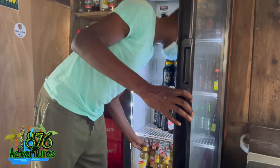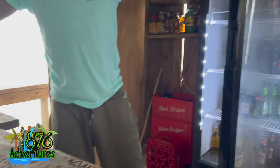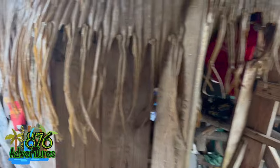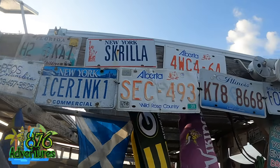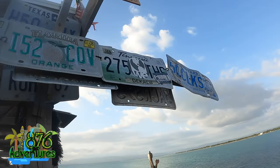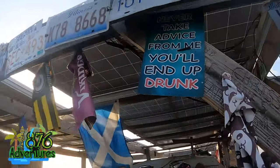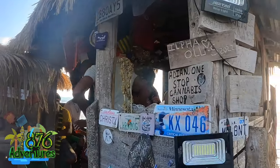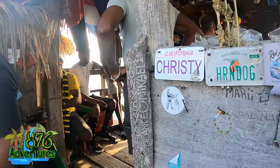You're probably wondering where the bar actually is. A little fridge here, you get a little drink. My go-to is a little Red Stripe, flavored beers with a lemon or sorrel or whatever the case might be. That's my go-to. And whenever anybody comes out here, they always leave something behind. So as you can see, there's a whole stock of license plates. There are flags. There's whatever it is that you have. My aunt left a mask behind, right?